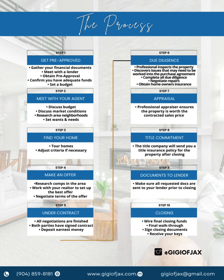Step 9, all the documents go to the lender, and they make sure that they can review them, prepare a closing balance statement, and work with the lender and the title company to ensure they can provide us with a preliminary closing statement.